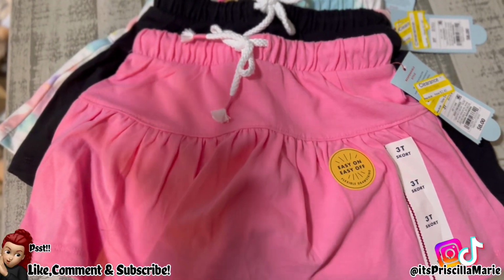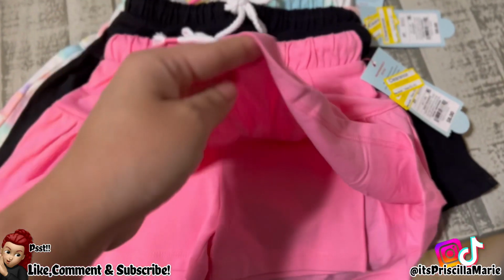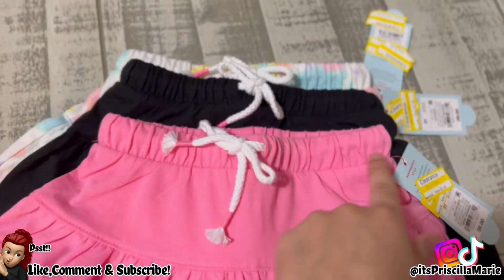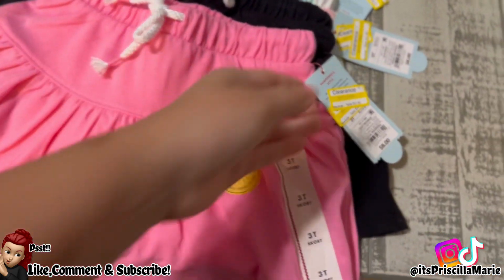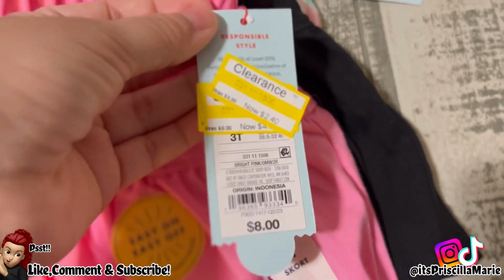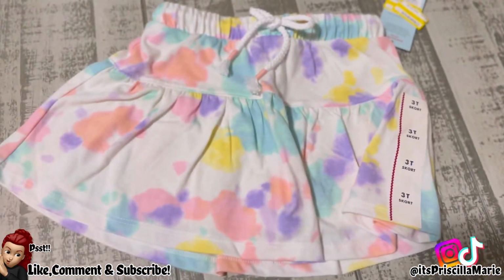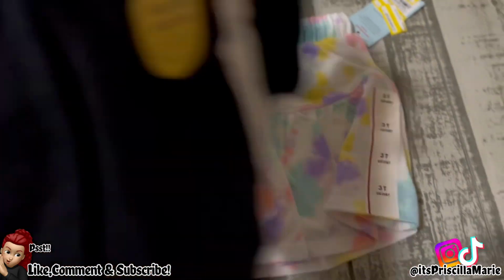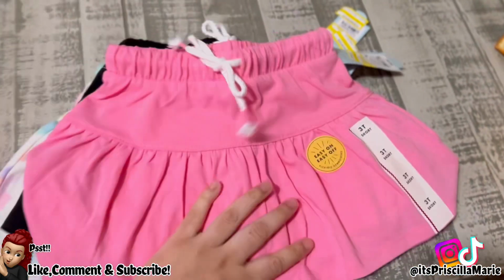All right, and also at Target, we actually saw these, which are easy on, easy off shorts. I always say that wrong, but the shorts are basically for my toddler. I got 3T because she is a skinny girl. My husband's like, that's too short, but I'm like, babe, they're shorts, relax. But I thought this was a good deal. They were $2.40 each. So I got pink, black, and this really pretty color. I swear I picked another color up, and I think my husband put it back because he didn't want to get these. He says they're too short. So he needs to relax.